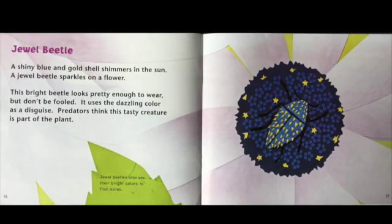Jewel beetle. A shiny blue and gold shell shimmers in the sun. A jewel beetle sparkles on a flower. This bright beetle looks pretty enough to wear, but don't be fooled. It uses the dazzling color as a disguise. Predators think this tasty creature is part of the plant.